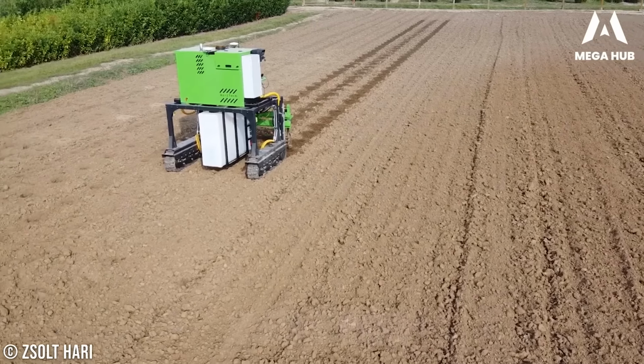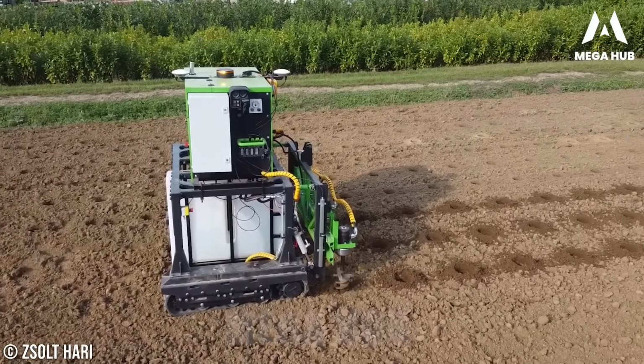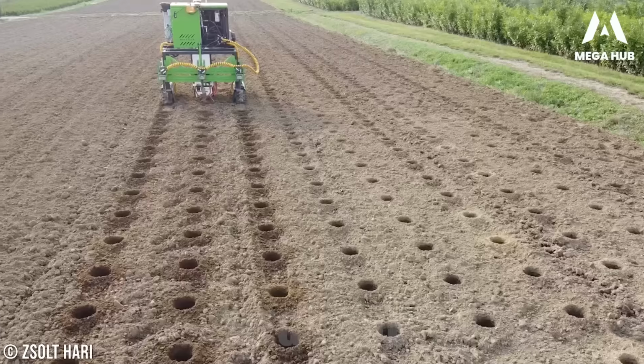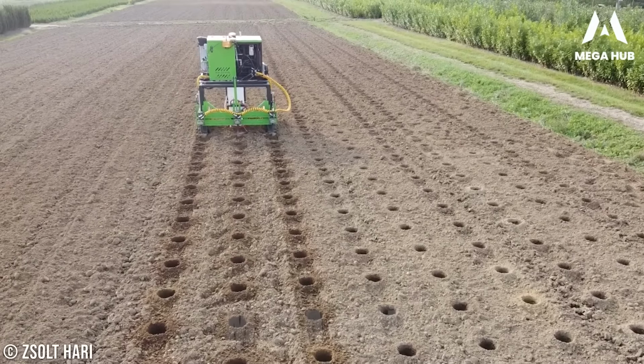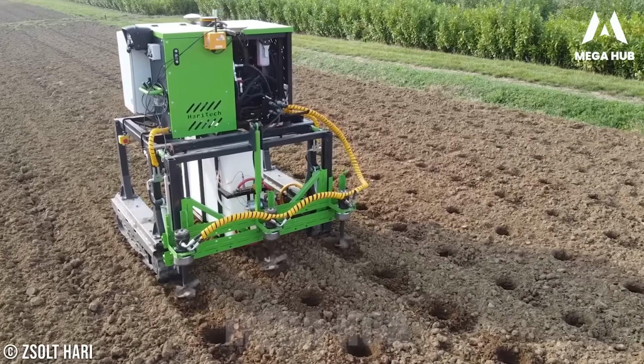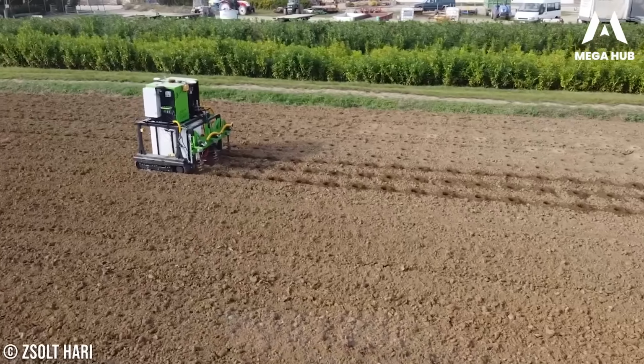This autonomous planting robot doesn't just follow GPS. It calibrates real-time soil resistance and adjusts its drill depth accordingly. That's not just automation, that's adaptive precision. It reduces seed waste, prevents overworking the soil, and makes each seed count.